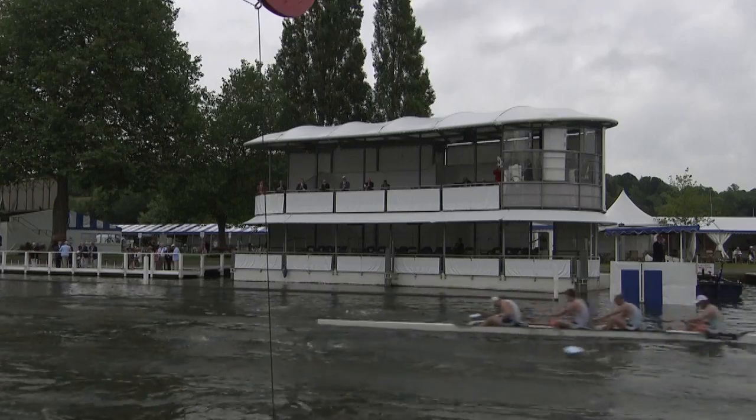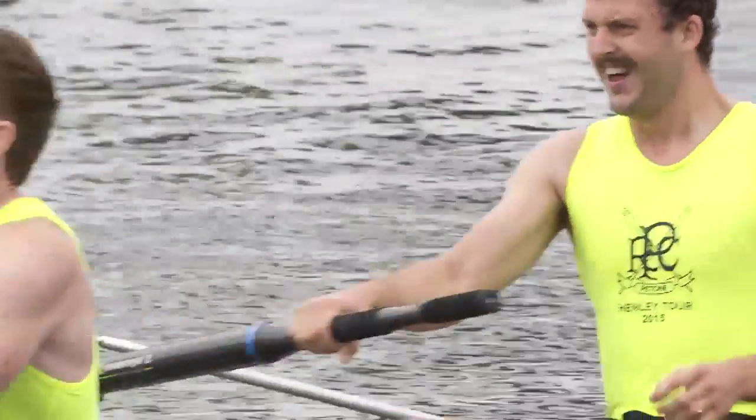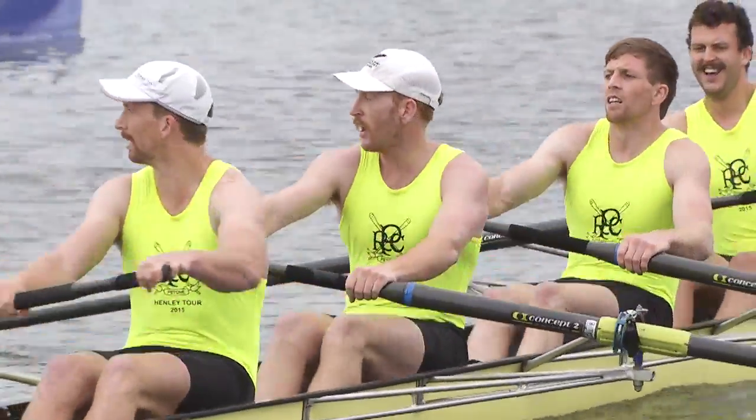And here they come, Sydney, heads down. What a race. There you go, that looks fantastic, doesn't it? The brothers in the stern, delighted.